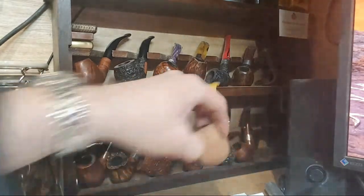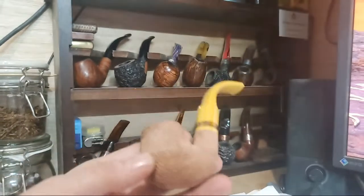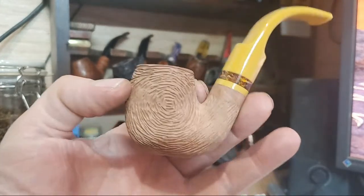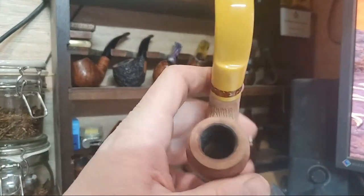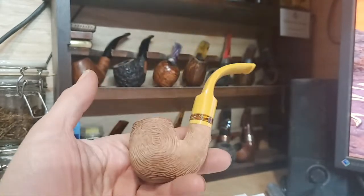Down here in the corner, we have a Savinelli Ghibli. I like the finish on this. It's a natural unstained pipe. Starting to colour a little bit, but I don't smoke it as much as I probably ought to if I wanted it to get any colour in. I'm not in a rush. It'll break in when it breaks in.